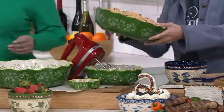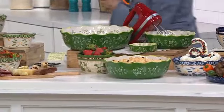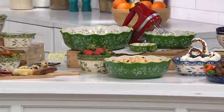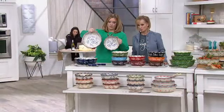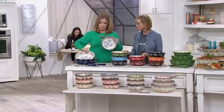But let's remember why Temp-tations was created, really to have those memories back around the table. You know, it's so fantastic. 1.5 quart, 3 quart, and a 4.5 quart bowl, all in that beautiful low profile.